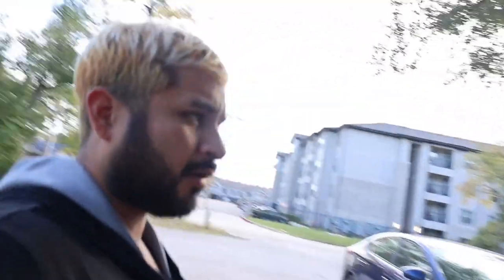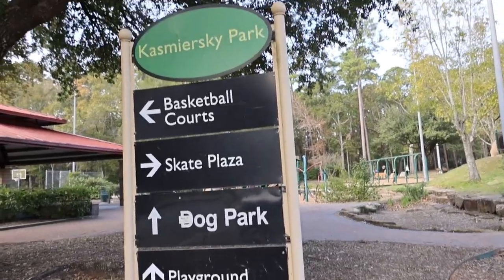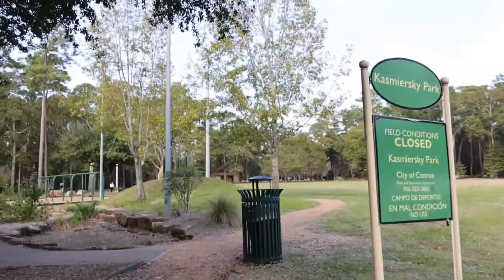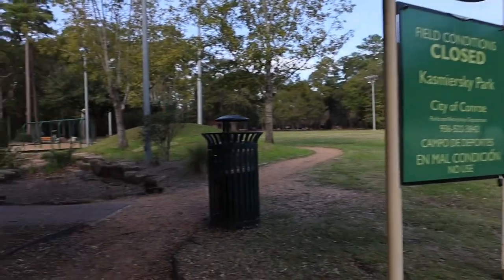It's a really cool park overall, so I want to show y'all just kind of how it looks, just because they call it a skate plaza, so it's not just a skate park today. As you can see, they have the sign here. They have this cool basketball area and everything down here. But the skate park is a little bit of a walk, so we're gonna head there and check it out right now, see how it looks.